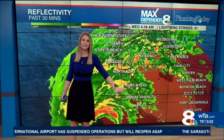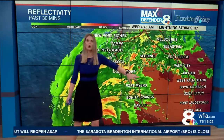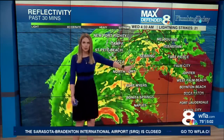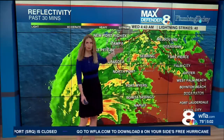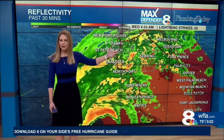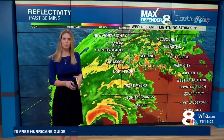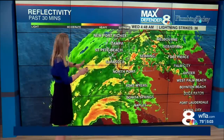We've seen that a lot in South Florida, but now as the whole system begins to lift back to the north, we're going to see those potential tornadoes embedded in these rain bands for us as well. So don't be surprised. I think we might have a tornado watch in effect right now for places along and south of I-4 at this point. So again, that's an update that just came in since I've been talking to you. Again, things are changing on the fly.